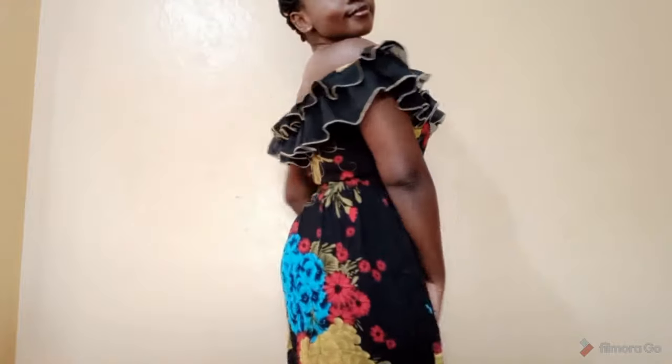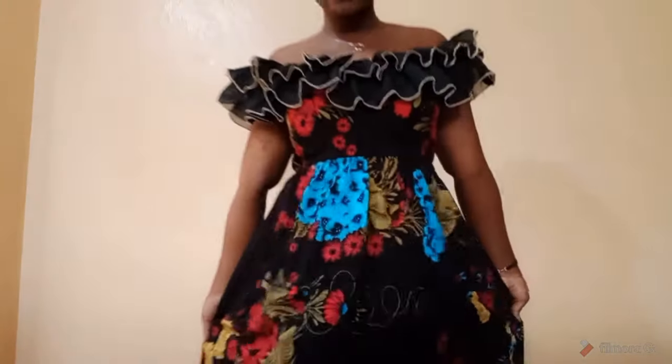So we'll head on straight to the deras, and we'll have dera number one. This is Swahili girl number one, and she's from Ganjoni. Her dera is off shoulder with some ruffles around the neck. This dera is ideal for weddings. You could wear this dera with a pair of sandals and a nice clutch bag, preferably blue or red, just to match with the flowers.